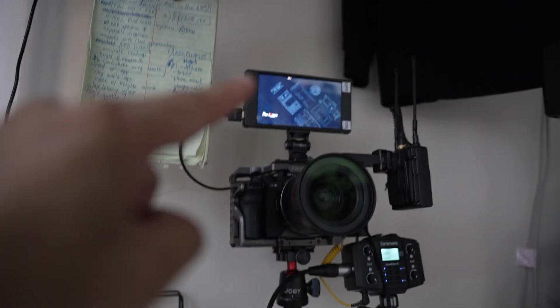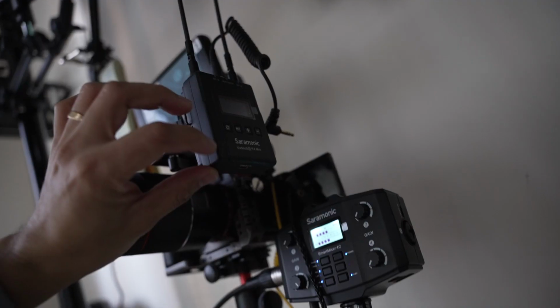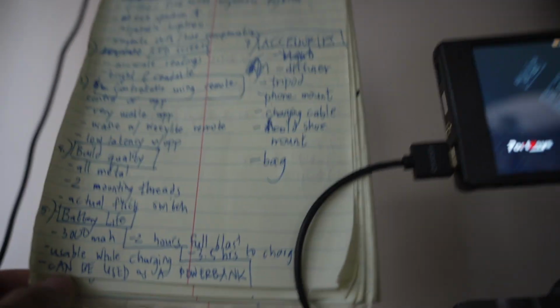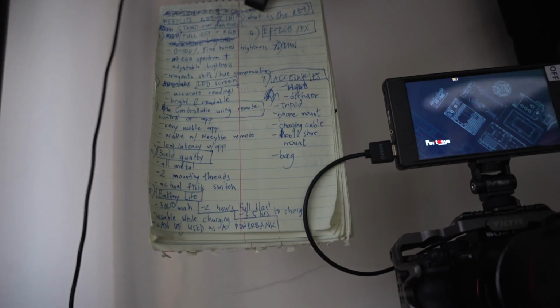Sony a7S III, PT6, Saramonic 4C. This one I haven't reviewed yet. This is the Saramonic UW mic, UHF microphone. And here I have my cheat sheet. Whenever I shoot, I usually clamp down my little notepad here so I know what I'm actually gonna say. So you guys actually know that I'm not guessing. I'm not just making stuff up.